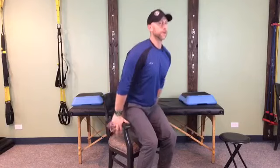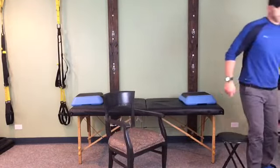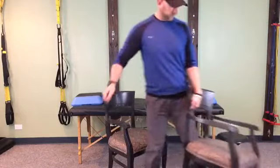So I'm going to show you guys the wheelie walker and the walker dips real quick. If you're in your chair and that's where you hang out most of the time, do another set of these, okay? But I'm going to get the other chair so I can show you what I want you to do if you're able to get up on your wheelie walker.